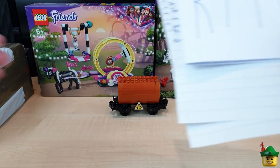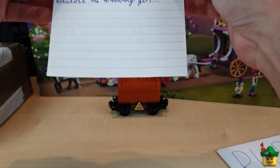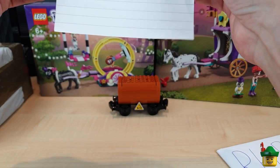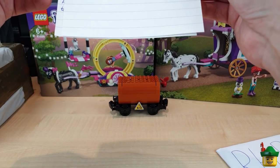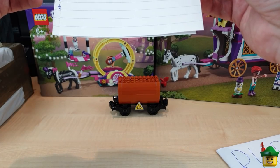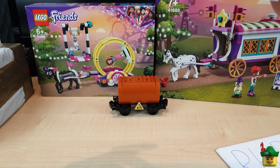Right, so we better start with the paperwork. Dear Robin Hood Bricks, we're sorry to hear you've been unwell. Hope you and Mrs. RHB are feeling better by the time this reaches you. It is great you love the four sheep. We've been paying close attention to all of your videos, obviously. You mentioned there was one piece in particular you wanted to get your teeth into and that you'd kill for to present any murders, we enclosed the following gifts. Oh, golly, I've probably said that about loads of things. I can't actually remember what that was about.